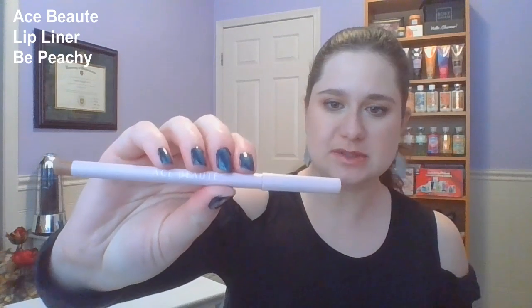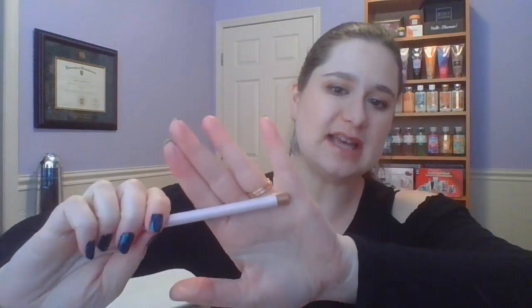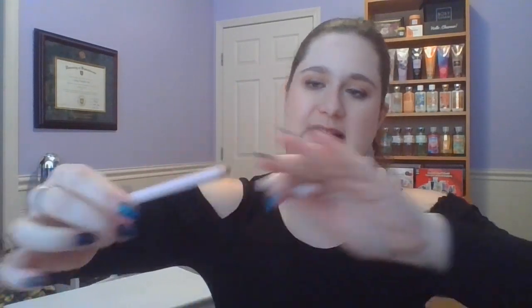Starting off with A. So I have rolled in a lot of lip products. The Ace Beaute Lip Liner, and this one is in the shade Be Peachy. This one is kind of a brown color, as you guys can see. It looks like that. It does scroll up and down, but very slowly, so I'm just not going to bother because it takes way too long.